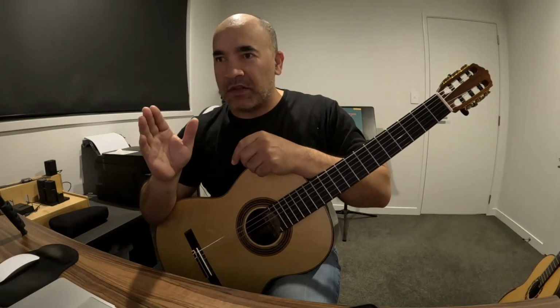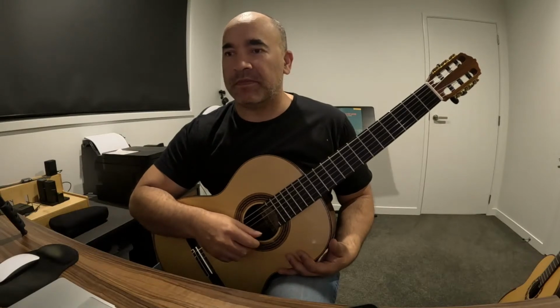So if you've discovered that it's between P and I, then make that distance shorter, or make the length of the notes shorter between them.